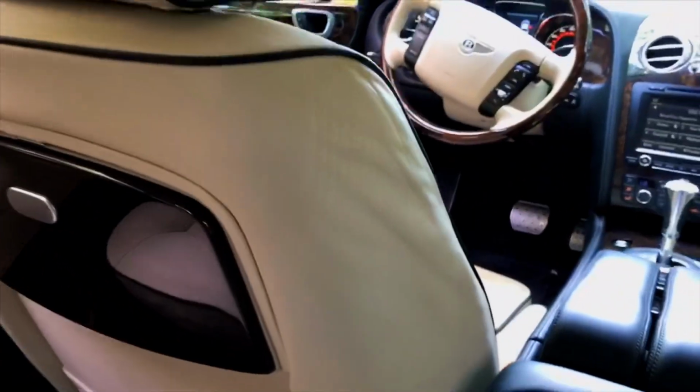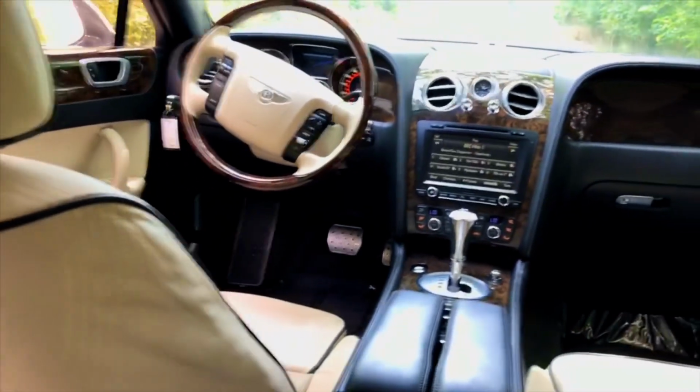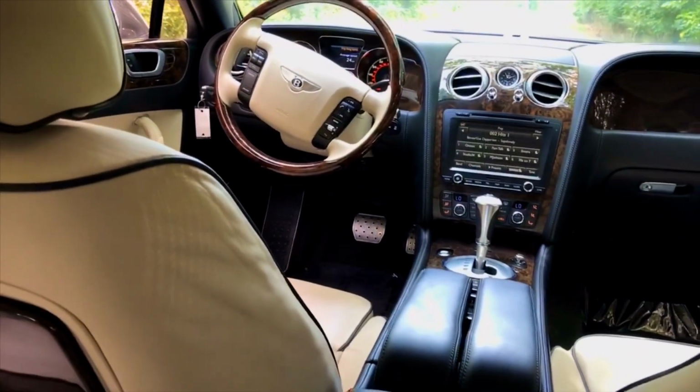But let's hop in and see our interfaces a little bit. First things first, you'll notice once you're in here, it's a lot quieter as compared to outside. A lot quieter.